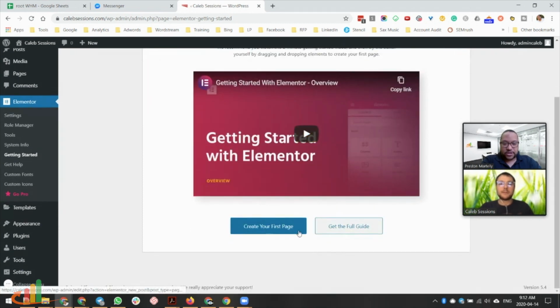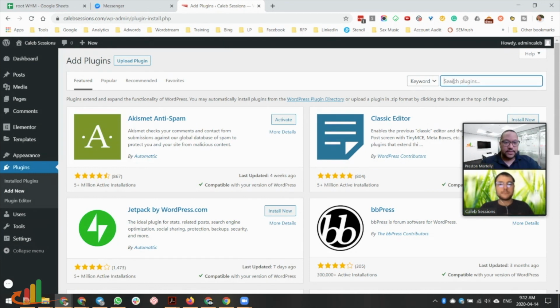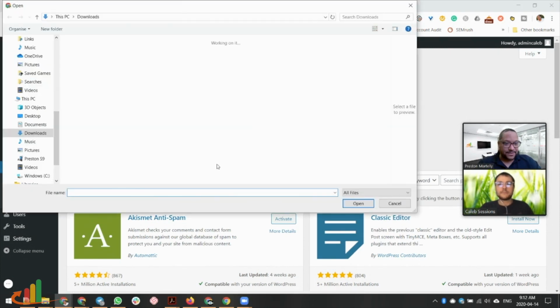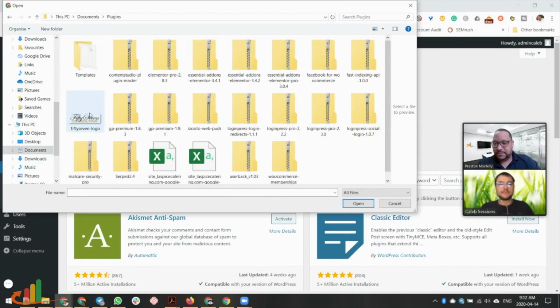So what we're going to do is we've installed Elementor. It's asking me to go ahead and start my first page, but I'm not going to do that right now. I'm going to add in a couple extra plugins that I know will make my life easy. Elementor itself is free, but Elementor Pro is a paid plugin. You'll get gifted this for being part of this experiment. So I'm going to go ahead and install Elementor Pro. Okay, we'll go with this one for now.